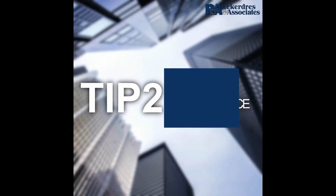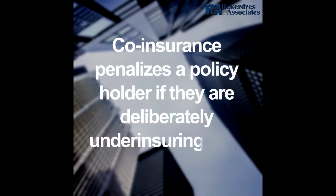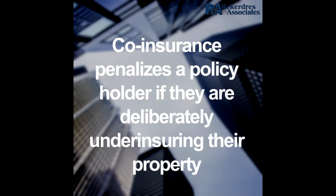Number 2, compare co-insurance. Co-insurance penalizes a policyholder if they are deliberately underinsuring their property. If you insure your apartment for half of what it would cost to reconstruct, let's say replacement cost is $2 million, but you decide to insure it for only $1 million, then your claim would result in a 50% payout.